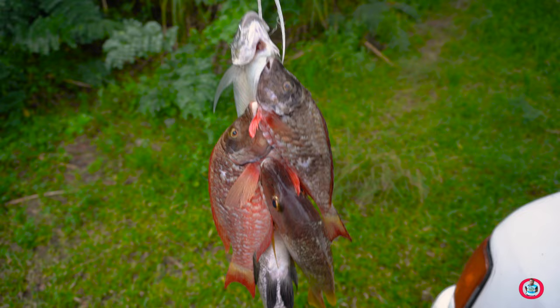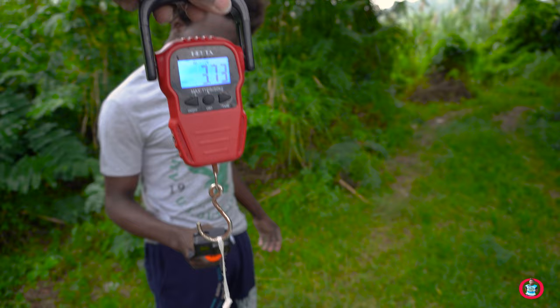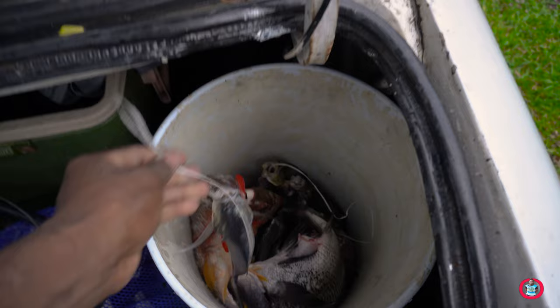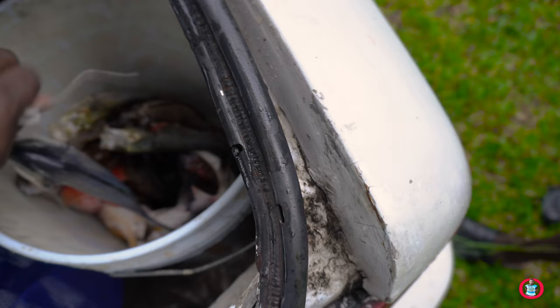Nice still, you know? Good sizes, all of them. So this is our fish bucket, a barra bucket for any fish you catch. Let's put them in. Hold the two of them together. They're pretty, man.